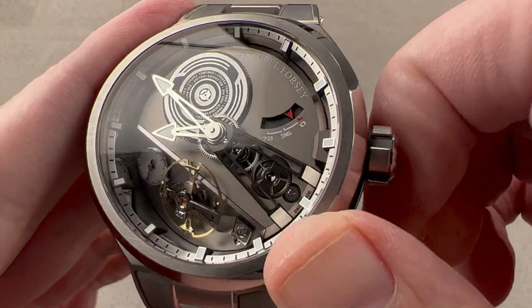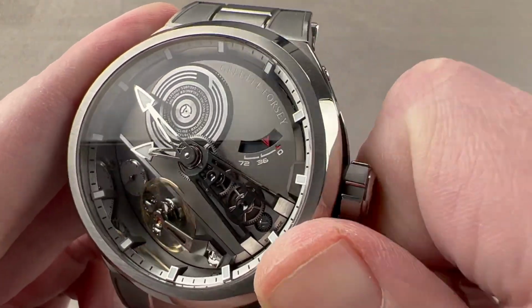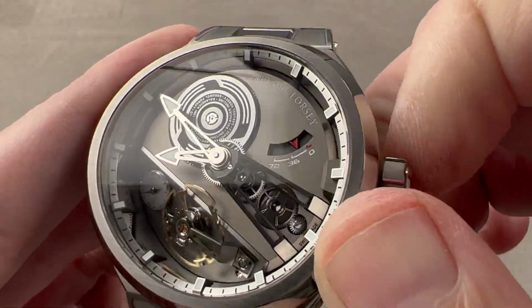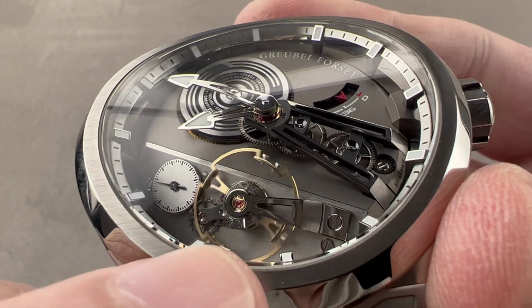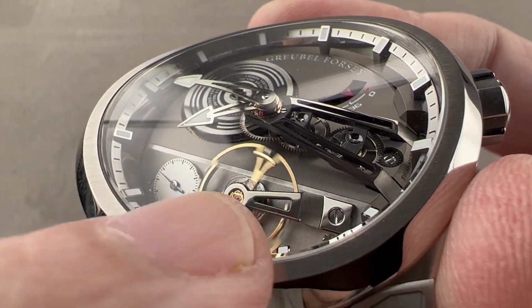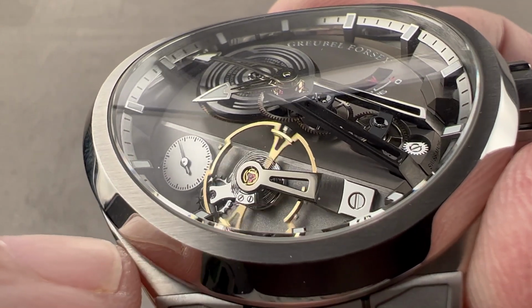It is a manual wind watch with twin stacked barrels, and you can see that there's a power reserve indicator at 2 o'clock. It has a 72-hour, 3-day power reserve. The balance is enormous, free-sprung, and inclined at 30 degrees. You can see the results of recessing the bolts on the balance. That helps to bring the bolts into the balance and out of the free airstream to reduce aerodynamic drag.